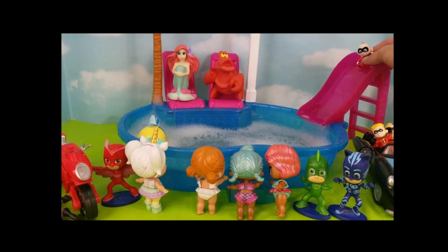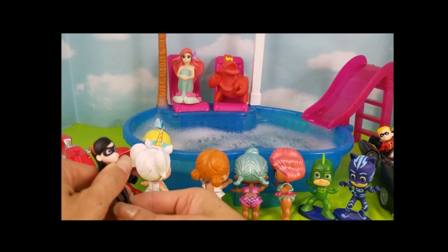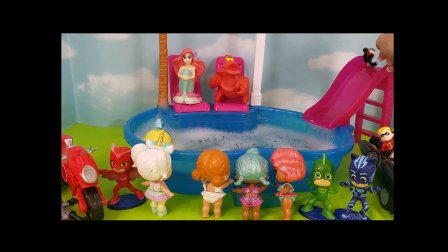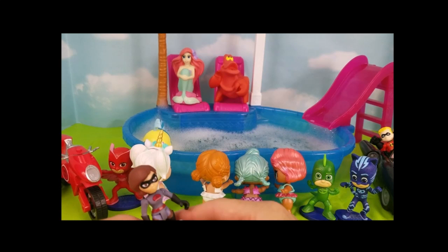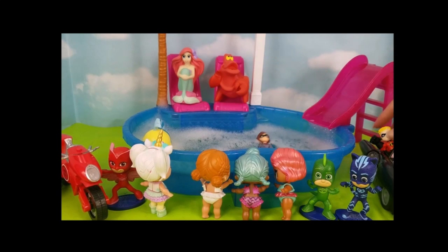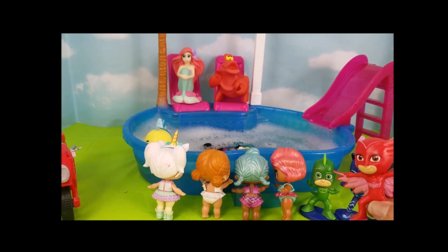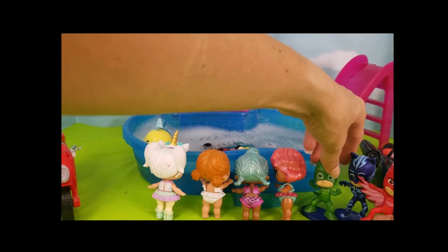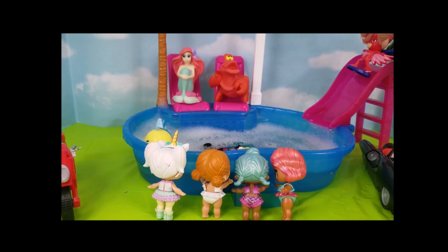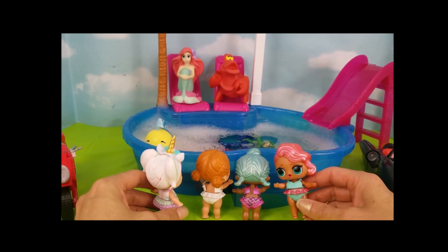Oh, you don't have to tell baby Jack-Jack twice. He's already going in. Whoosh. Violet's gonna go in after him. Whoosh. Oh, I suppose I best go too. Come on, Mr. Incredible and Dash. Whoosh. Oh, I just can't wait, guys. Whoosh. Are you ready, Catboy and Gecko? Sure, we'll go after you. Whoosh. All right, ladies, let's go in too. This looks like so much fun.